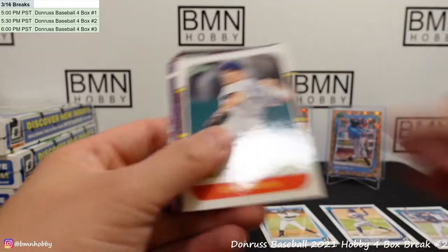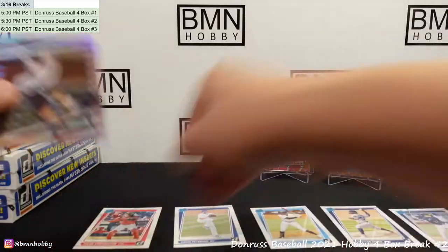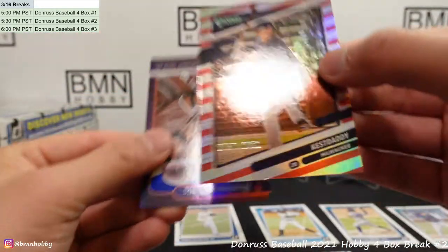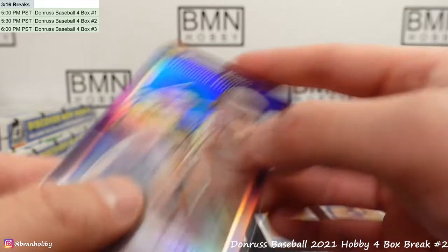Let me set that aside for a sec. Greg Maddux, Devers, Nate Pearson, Kes Daddy. That is so awesome. Kes Daddy to 2021. And Fernando Tatis Blue.